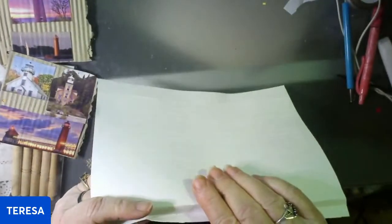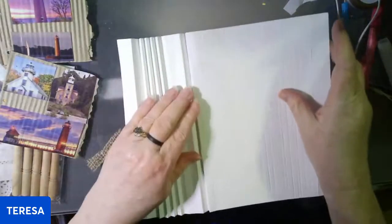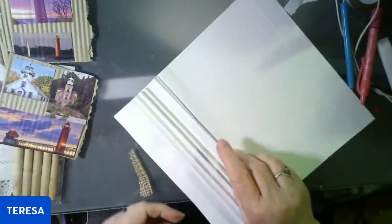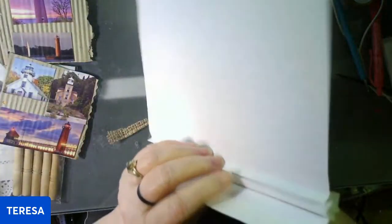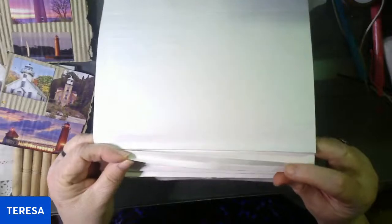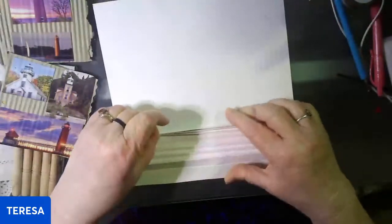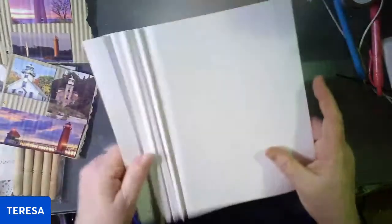So you're using a scoreboard to make sure those are all equal, Teresa? I used the scoreboard to make sure they're all equal, but I don't really care if they're all equal. But it is nice to have them all equal because my eyesight is bad. So what I'm doing here is making sure, and see, this is going to be your spine in the back, and of course the front.